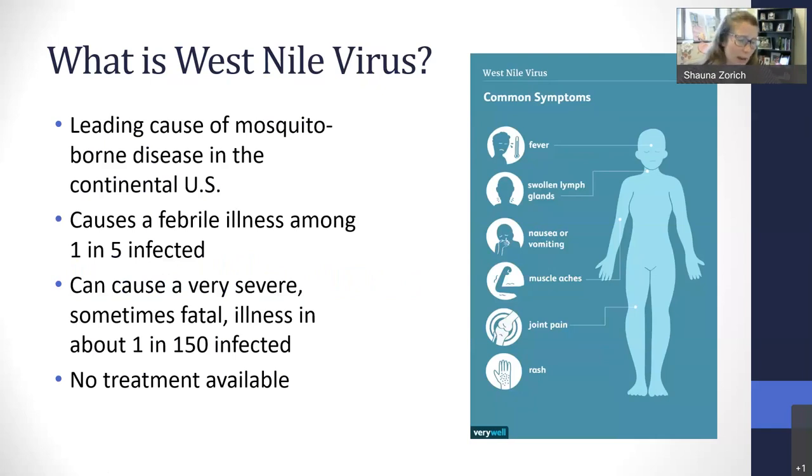Since it's a virus, there's no special name like we saw for the bacteria. Bacteria use the binomial system of nomenclature with genus and species, which is why the pathogen that causes Lyme is referred to as Borrelia burgdorferi. But viruses are just called by their common name, so the West Nile virus is what causes West Nile disease. When a mosquito infected with the West Nile virus takes a blood meal from an individual, it can transmit the virus to that individual, and they may develop a febrile illness.